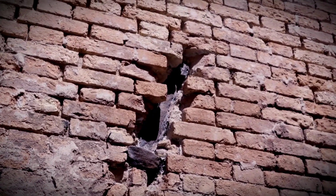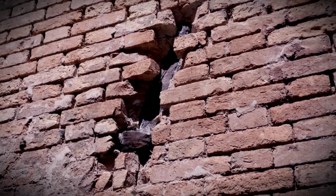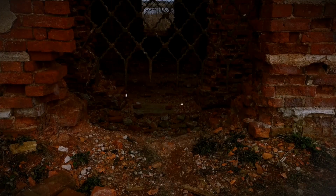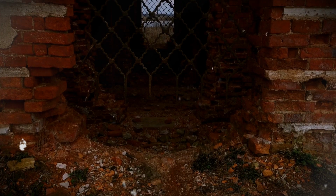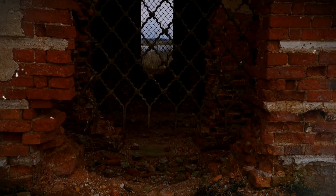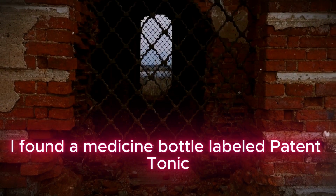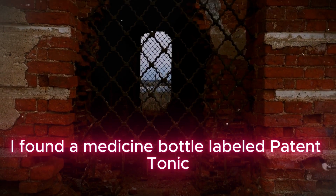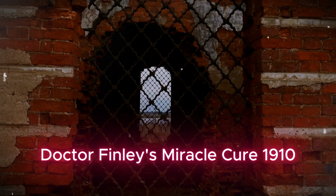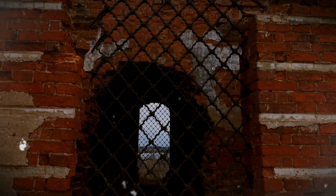The more layers I peeled back, the more stories revealed themselves. Behind one section of wallpaper, I found a faded advertisement for Coca-Cola painted directly on the plaster, likely from the 1920s. In a crawl space, I found a medicine bottle labeled Patent Tonic, Dr. Finley's Miracle Cure, 1910. Each discovery made me feel like an archaeologist.